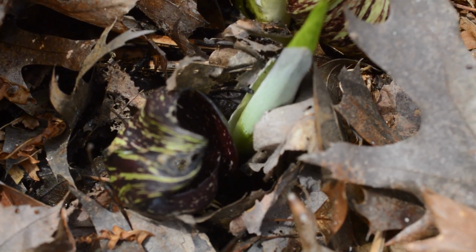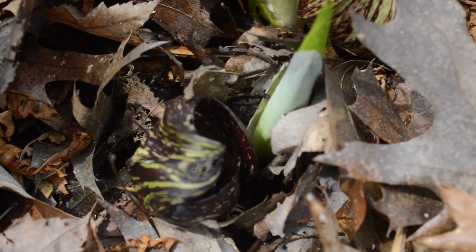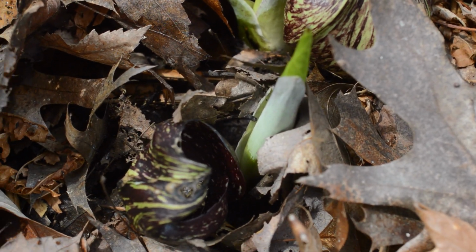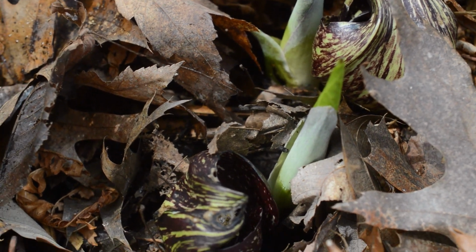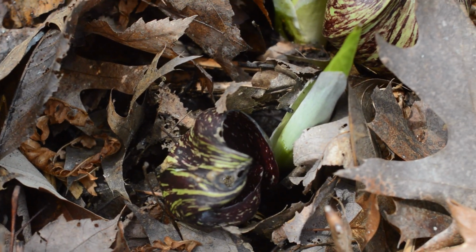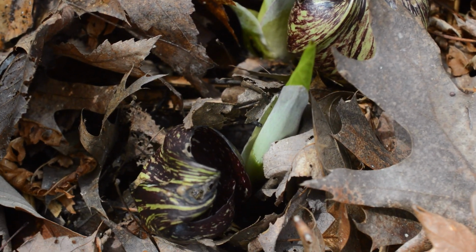It's capable of melting its way up through the snow and through the ice, and it's one of the first sources for pollen and nectar for early foraging insects. And yeah, Symplocarpus, you get a few species out there in Asia, and then if you're out on the west coast, you've got Lysichiton, which looks a little different, yellow. Kind of has a different overall look to it.